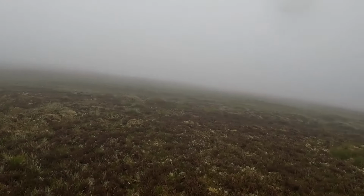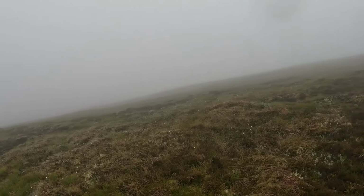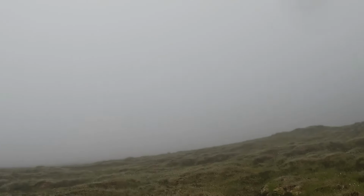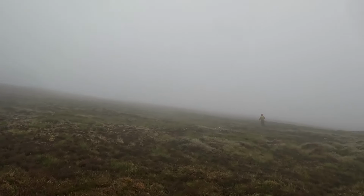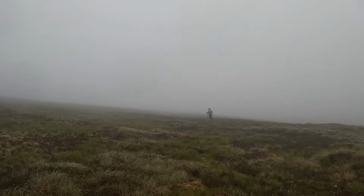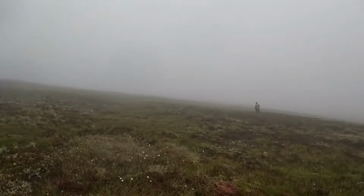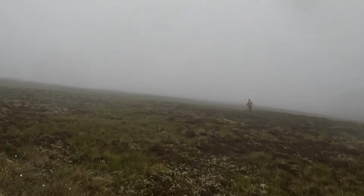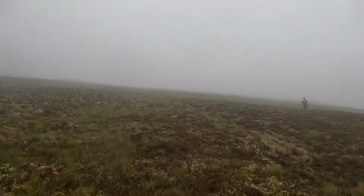This is where the GPS is worth its weight in gold. This is just a vast expanse, zilch, no paths, absolutely no path whatsoever, featureless. You couldn't even pick out a marker and say, right, we'll navigate to that. Just a word of warning for anybody that's thinking of coming to do them. GPS is essential, especially when conditions are like this.